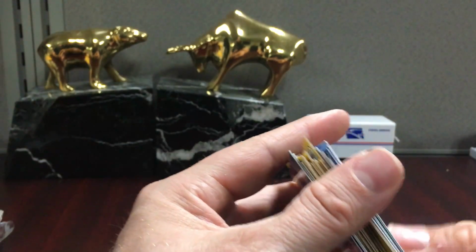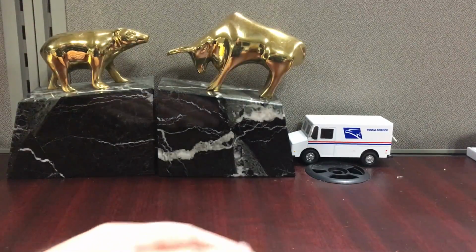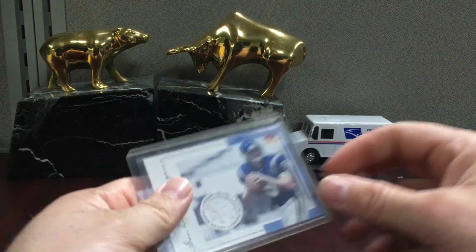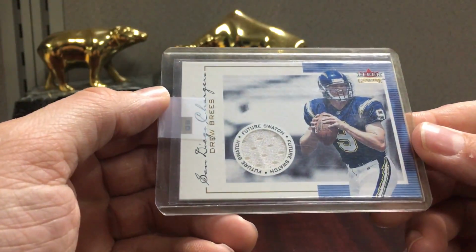So as you can see, I'm kind of in prospect mode to some extent. I'm also getting back into vintage at the moment, but I'm still all baseball focused. And then right when I say that, I pull out a Brees Genuine jersey to 1,000. So it's just a classic Brees.